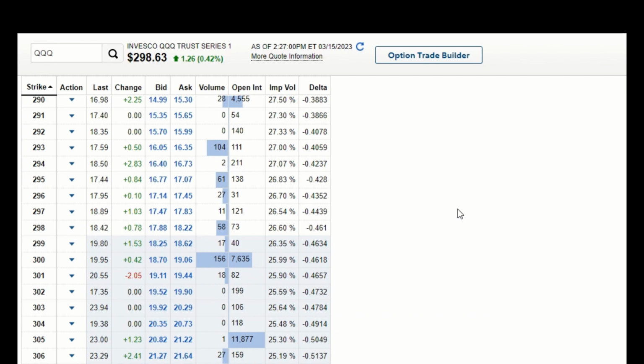For however many dollars worth of the Qs you owned, you could choose to hedge a portion of it. You could choose to hedge all of it. And so this is a downside protection strategy, buying puts.